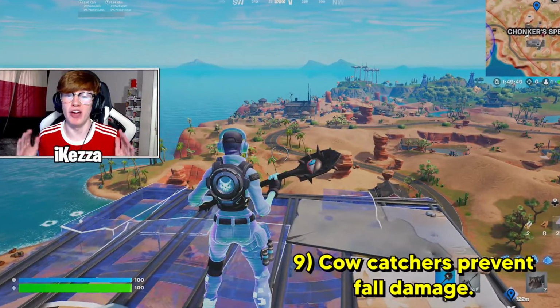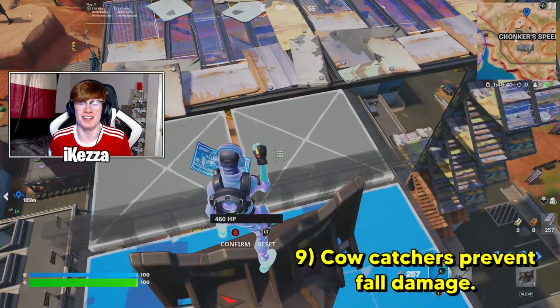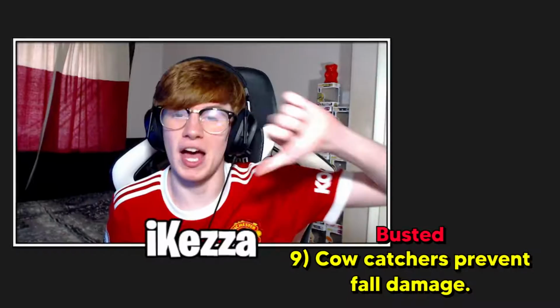Cow catchers prevent fall damage. Right, let's jump on top of it. Let's see if this works. It does not work. That's a bust.